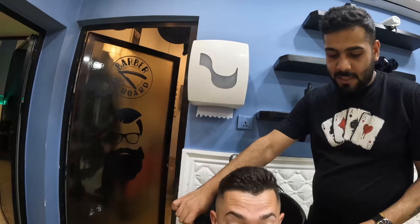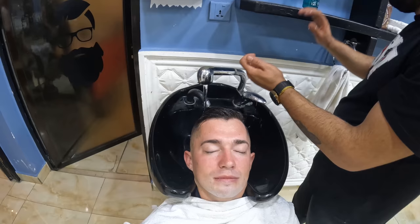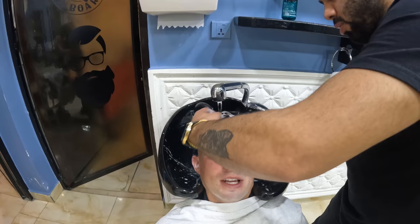Wow. Here we go. Get the last cleaned up part. Those hairs off. Nice and hot water. The nice hot water on the scalp mixes nicely with the fresh fade. Oh, it's great. And it's like the head massage continues.